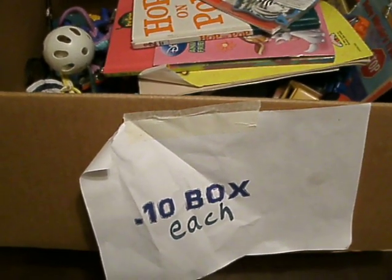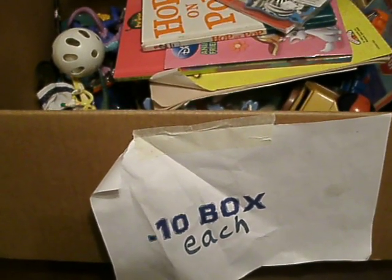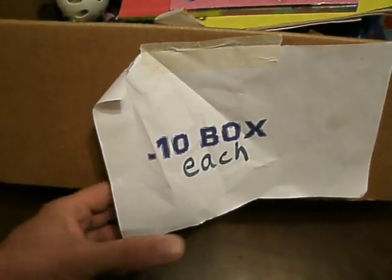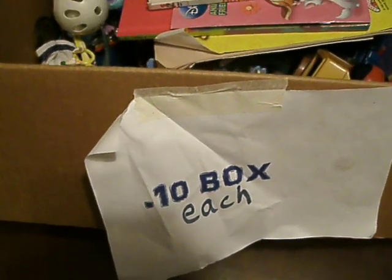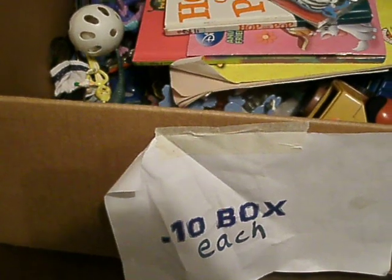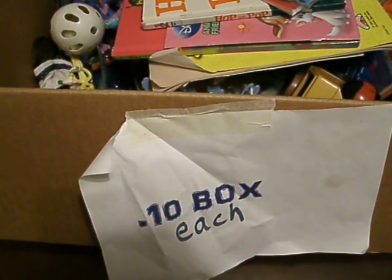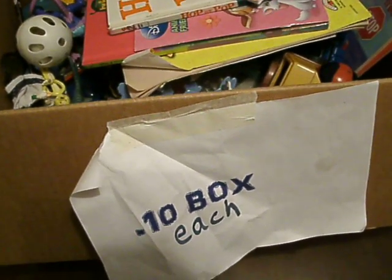Alright, I am back for the dollar box. I was at one sale. It was half off everything, so I kind of saw this one. It was 10 cents, and then she told me everything was half off. That was where I got in the last video. I think I got the little Vikings football, and then the Winnie the Pooh planter from her. And so anyway, I got this whole box for $1.